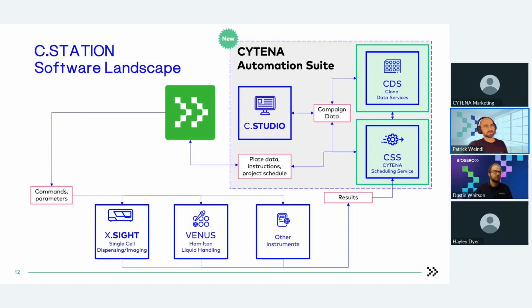Green Button Go does mainly talk to our scheduling services. So they share plate data, they share instructions, they share project schedules. And then the scheduling service shares its information with the clonal data services, which are then displayed by C Studio.